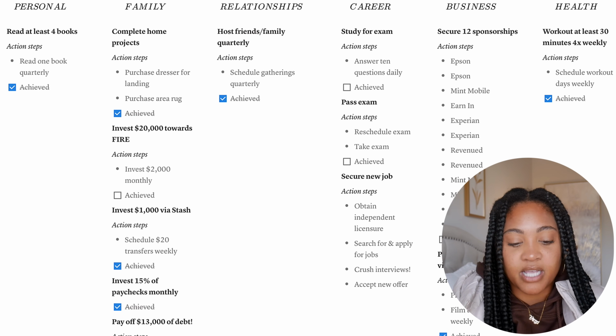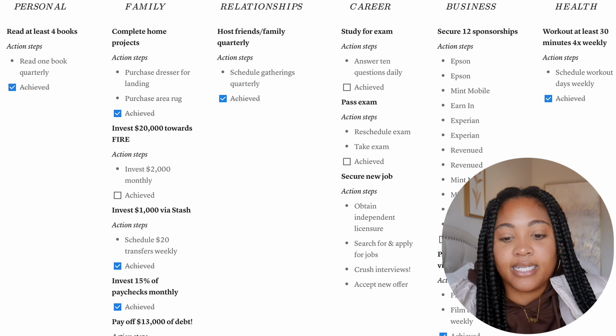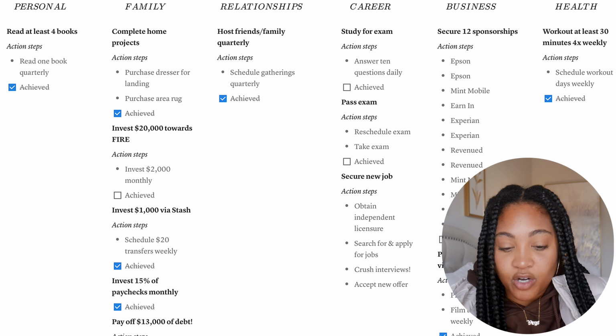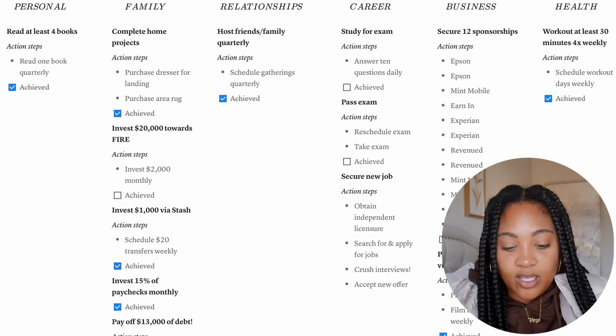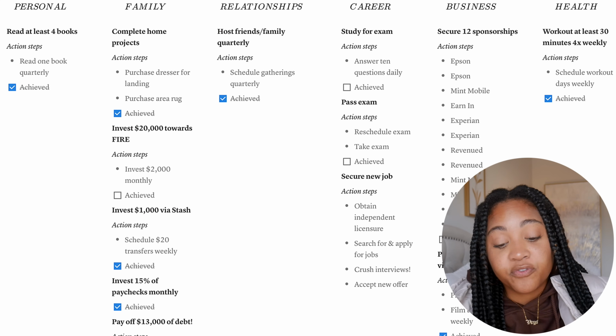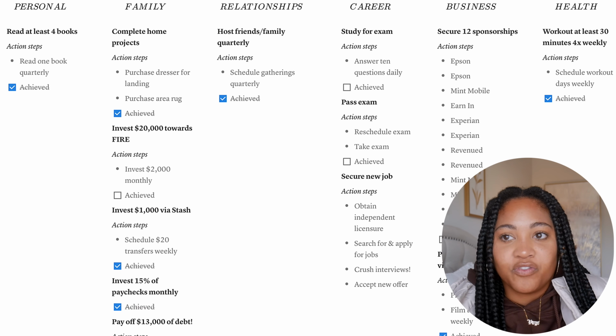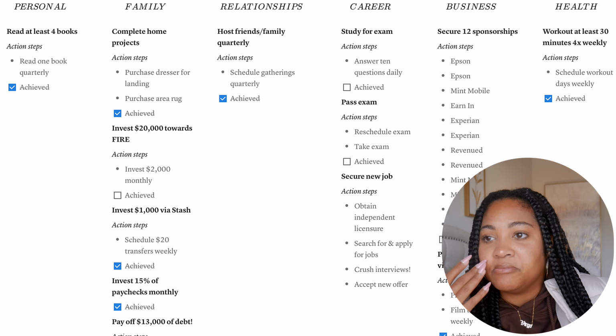For relationships, I wanted to schedule gatherings quarterly. I think we probably had like 8 gatherings, so I think we more than hit that goal. For career, I didn't do anything on that at all. Nope, none of it. Oh, I did search for and apply for jobs, but that's all I did. You know, I think maybe I went on 1 interview, maybe 2 or so, but they didn't pan out.